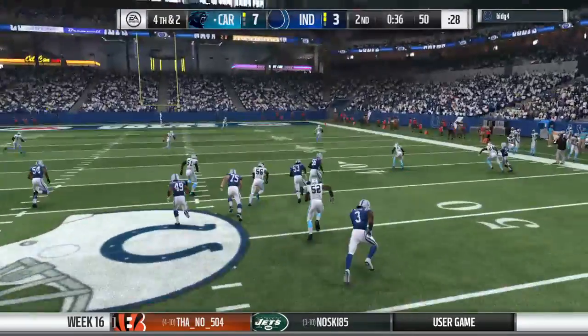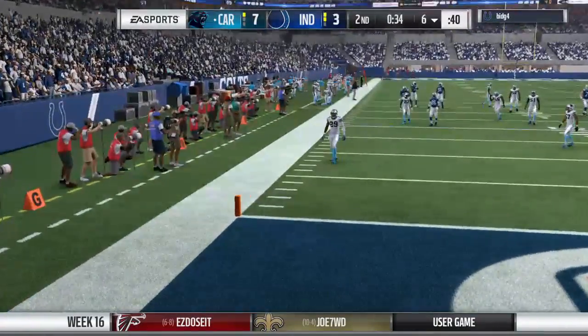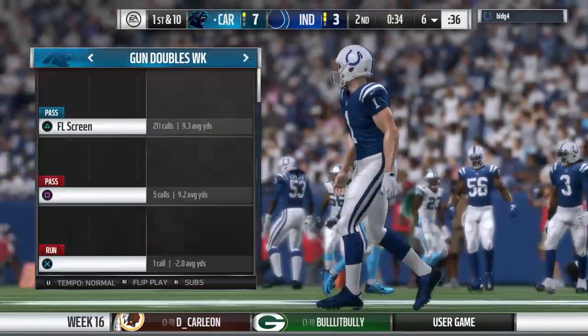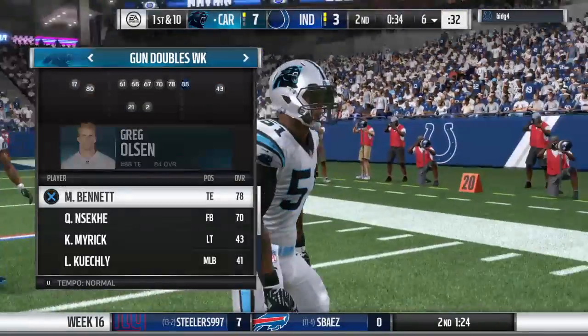He gets us away. It's a good one, drawing toward the sidelines. And this one's out of bounds. Should be inside the 10, I think it is. At the 6-yard line. Carolina getting set to take the field. And we'll see how this is played.